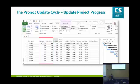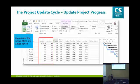Equally, once a task is marked as 100% complete, Microsoft Project will assume the planned finish date. If that's not correct, go in there and change that. Microsoft Project will actually adjust the duration as well based on the actual start and actual finish date. So always add this actual start and actual finish. Okay? If you're using either the percent complete method to track project progress or the actual work and remaining work, you must still do that for both.